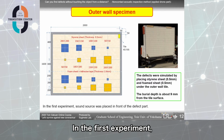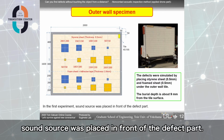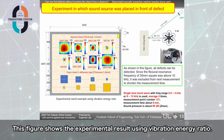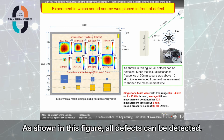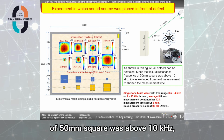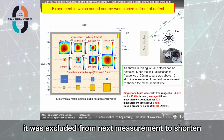In the first experiment, the sound source was placed in front of the defect part. This figure shows the experimental result using vibration energy ratio. As shown in this figure, all defects can be detected. Since the flexion resonance frequency of the 15 mm square was about 10 kHz, it was excluded from the next measurement to shorten the measurement time.